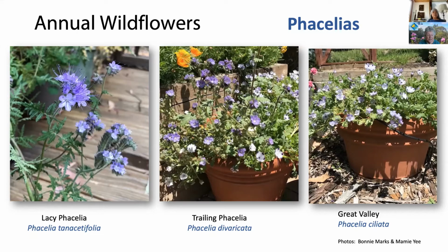They do like full sun. They can take a little bit of shade, but they're sun lovers. In parts of Europe, I've heard actually the lacy phacelia are often planted under orchards. So even though it's a California native, they're planting it there to attract the bees that then stay and pollinate the trees to help the Europeans grow their fruit. So it's interesting how something like that can cross to another continent and be widely used.